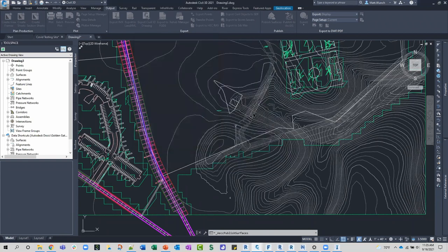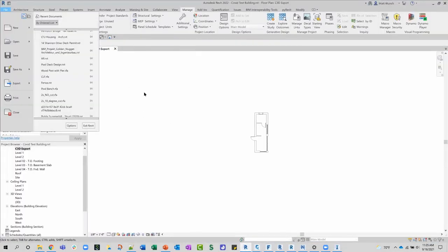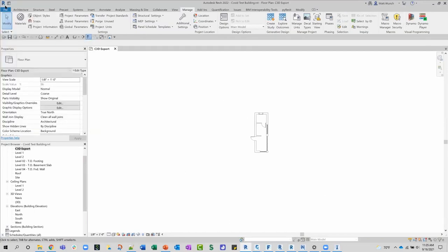Again, I've already done that. So that's sort of step one in getting our Revit model in place here. I'm going to try to show you two different ways of setting the coordinates in Revit.